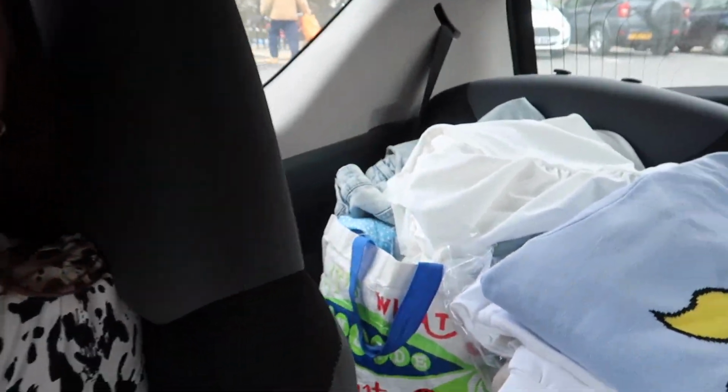But yeah, already feel like the car's getting a mess from all the clothes everywhere, but that is just the reality of a shoot day. So yeah, let's get on to shooting look number two.